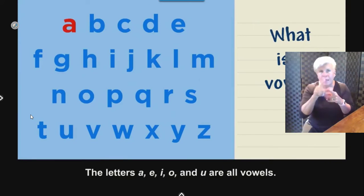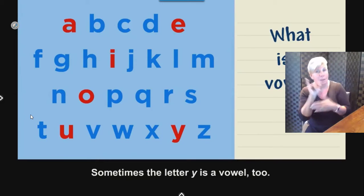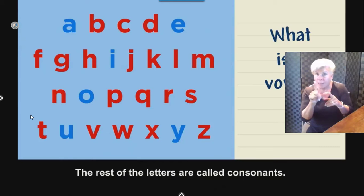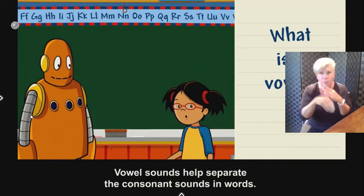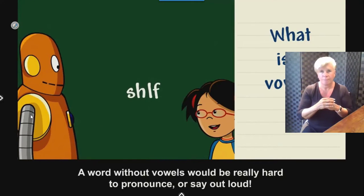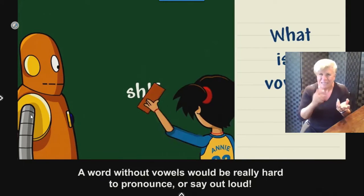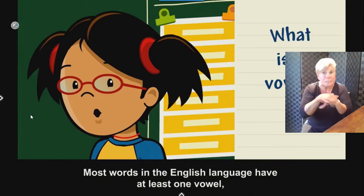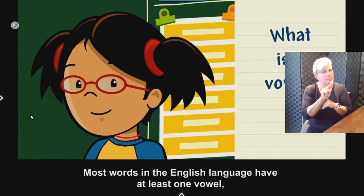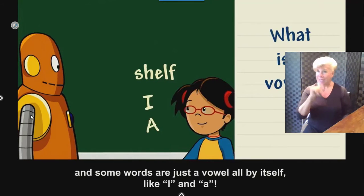The letters A, E, I, O, and U are all vowels. Sometimes the letter Y is a vowel too. The rest of the letters are called consonants. Vowel sounds help separate the consonant sounds in words. A word without vowels would be really hard to pronounce or say out loud. Most words in the English language have at least one vowel. And some words are just a vowel all by itself, like I and A.